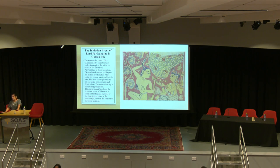Lord Parshvanath is pulling out his hair in five handfuls, and the Indra who sits beside him is collecting the hair. This is one of the most auspicious events, that Indra himself comes to collect the hair of the Lord.